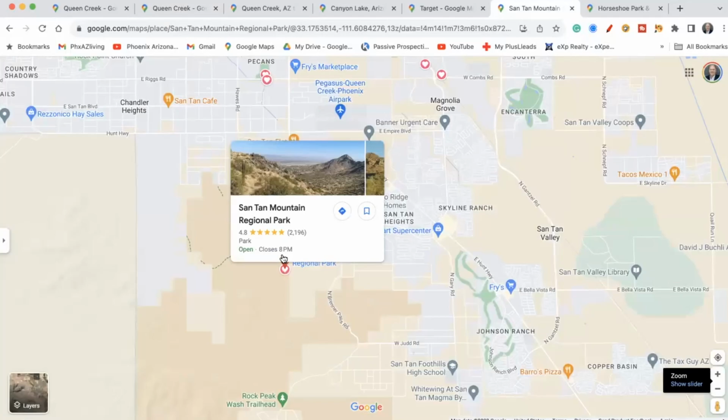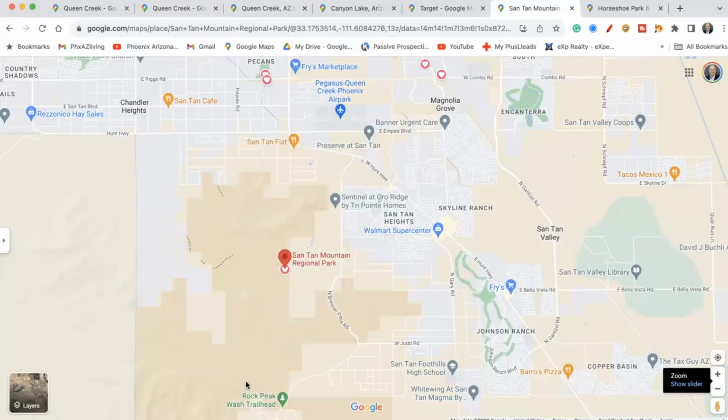You can go camp up there. You can go up there for a day picnic. You can go mountain bike riding, whatever it is that you enjoy doing. But this is a whole mountain region all down through here, all right here on the edge of town of Queen Creek, and a great place to go and check out and take advantage of all the outdoor activities that they have.